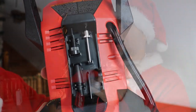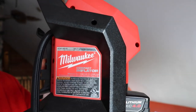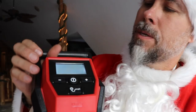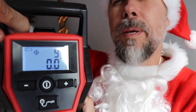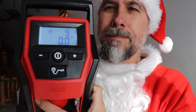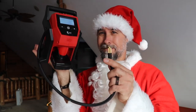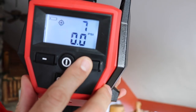You could probably pop this thing in your glove box and it runs off the same battery platform as all the other M12 Milwaukee tools. Let me show you how this works. You turn this sucker on, you then program how much air do you want in your tire? 10, 15, 20 pounds. Let's see, what do I got? I got it on 9 pounds. And then you hit the go button. Is that freaking cool or what?